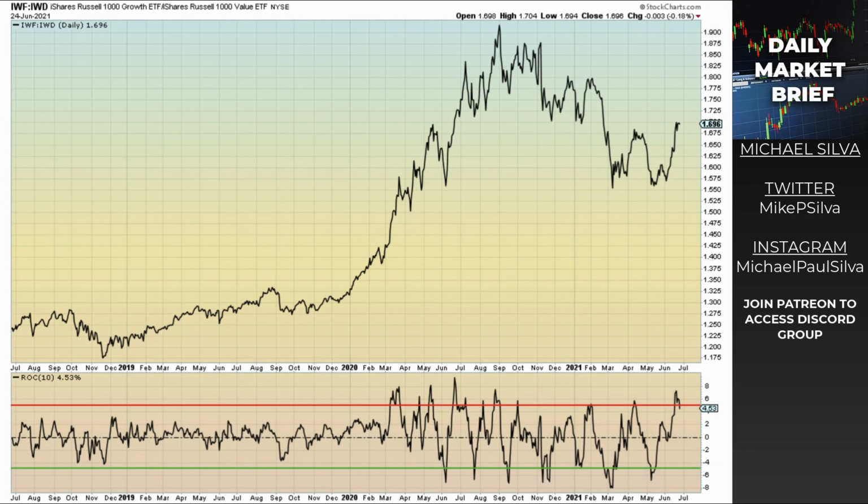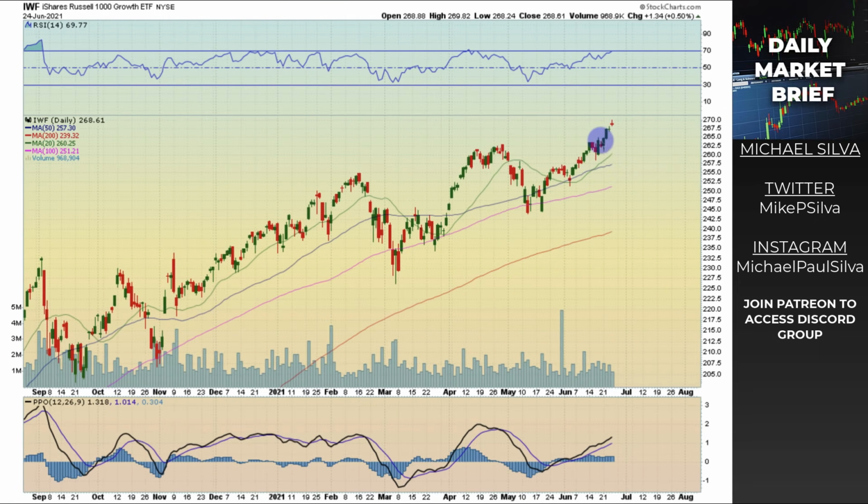So this has been pretty reliable so far, but it is getting very toppy. Not necessarily toppy. It's in a very bullish context. Okay, so keep that in mind. A little bit of a shooting star candle.